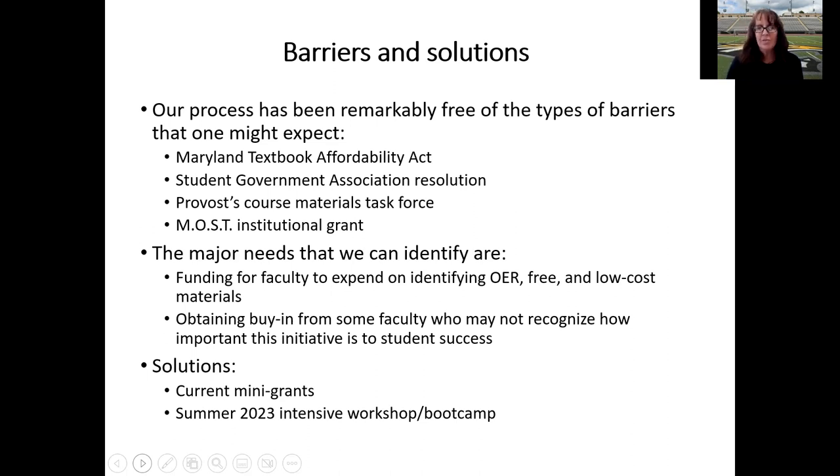Many faculty just don't want to do another "trendy" thing. They just think this is something that's going to be here and gone, just as many things in faculty development and in course redesign are. So obtaining buy-in is a really important thing to think about.